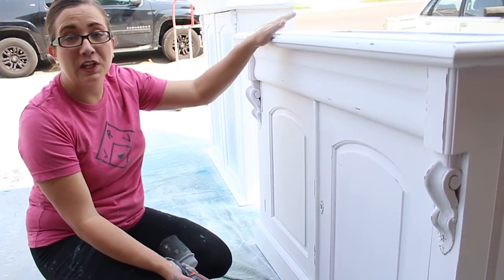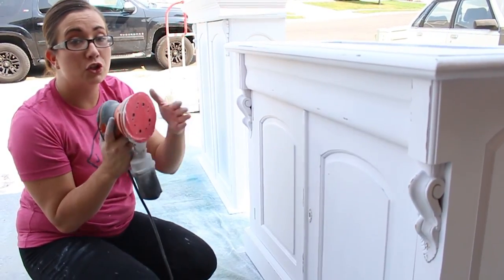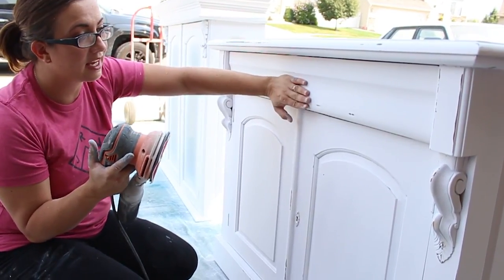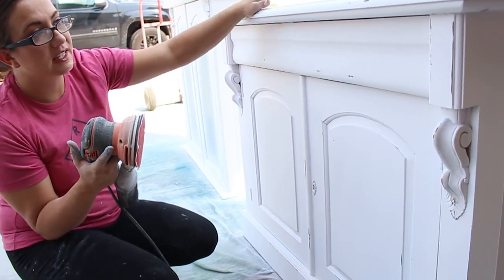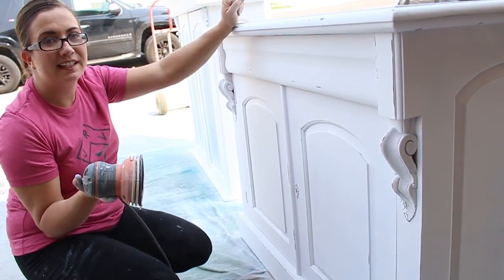So what you're seeing me do here is I finished painting this with Fairy Chalk Weather and Snowflake, and now I'm distressing. I'm using 220 grit on my orbital sander, and I'm just going over smoothing out the paint and then taking off the paint around the edges. Not so much in the flat surfaces, but just where it would naturally wear. When I'm all finished with this, I'll get all the dust off of it and seal it with polyacrylic.